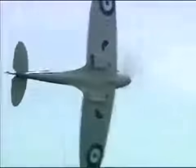Using archive film and color reconstruction, Battle Stations enters the lonely and dangerous world of the fighter pilot on a Spitfire squadron.